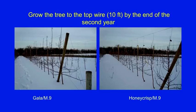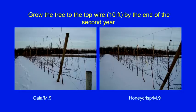So we're over 10 feet by the end of the second year. That's the target I would set for you. Go look at any of your orchards. At the end of the second year, are you close to that wire at 10 feet? Now, this is Honeycrisp. We didn't achieve it. They're about right here. There's the top wire. It's just a much more difficult variety to get to grow and reach the top wire. Maybe we needed a different rootstock than M9, slightly more vigorous with Honeycrisp. But nevertheless, if you can achieve that, you're well on your way.